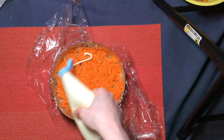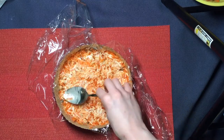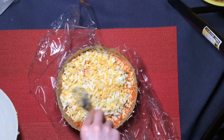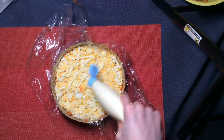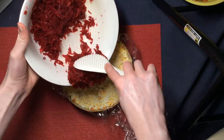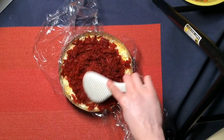Following them, I laid carrots. I took only one and added a little bit of mayo so our dish won't taste dry. Next layer, two chopped eggs. Then mayo again. And the last but not least, beetroots. So yummy and healthy. Finish with mayo.